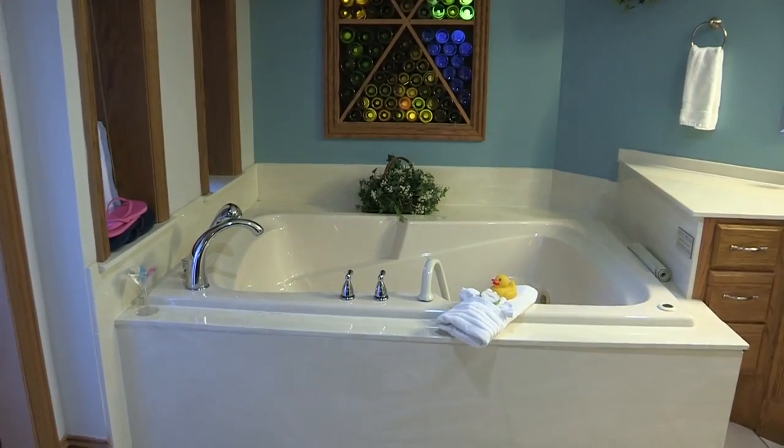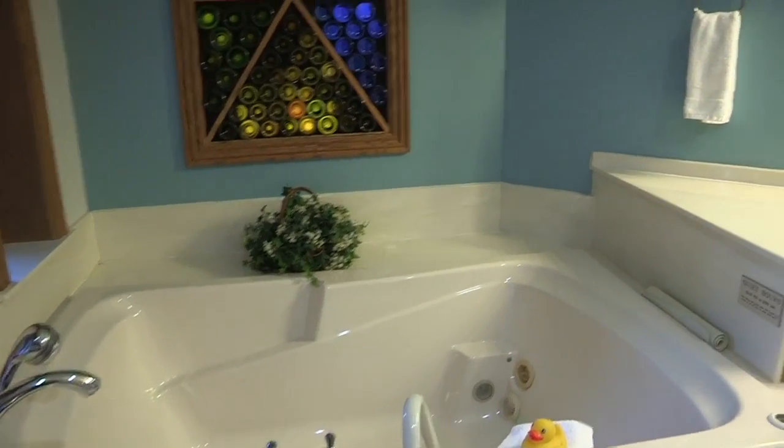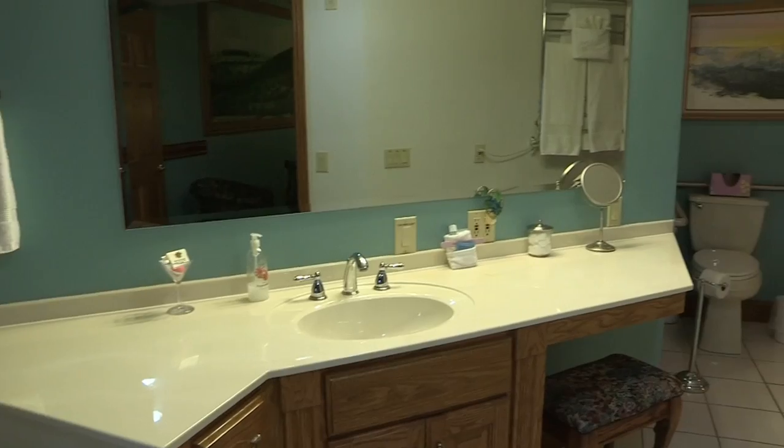The bathroom features a heated towel rack, shower, jacuzzi tub, and a large array of amenities for guests to use during their stay.